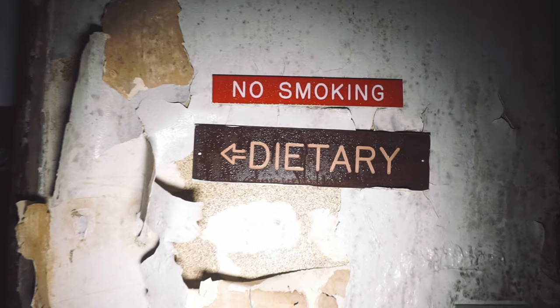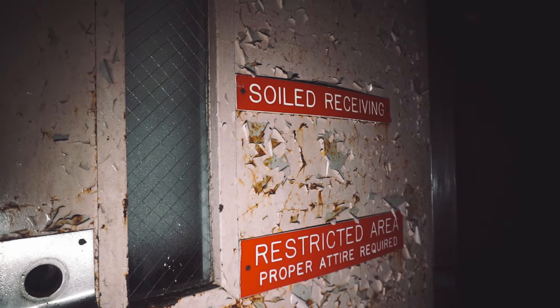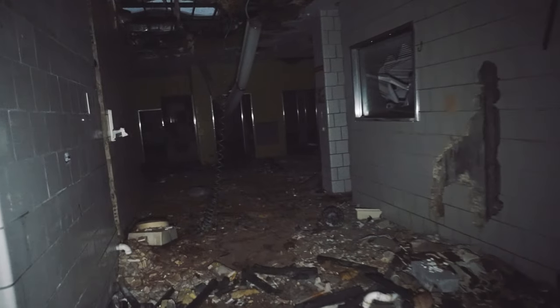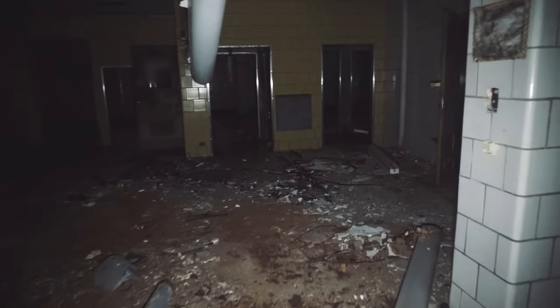Patient tray service and dietary. That was dietary. That looks really cool though, don't it? We did come from that way. Yeah, we came from this way, so we keep going that way. Soiled receiving, restricted area, proper attire required. We didn't go this way yet.